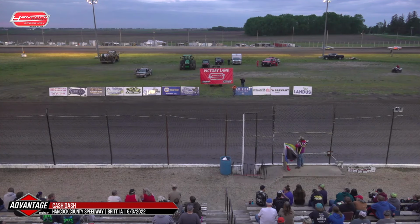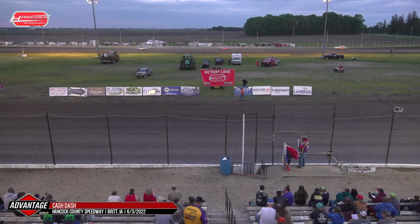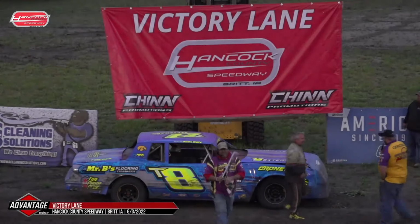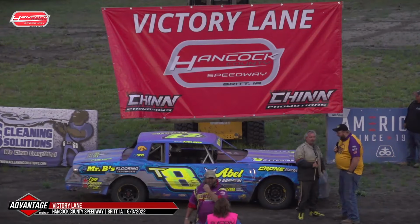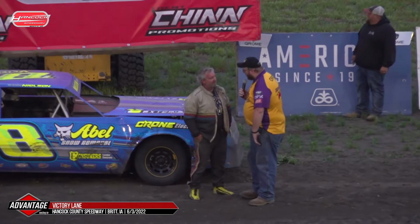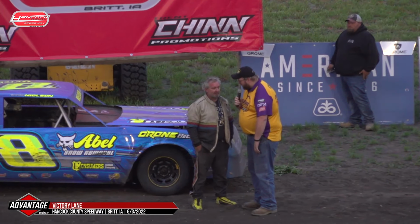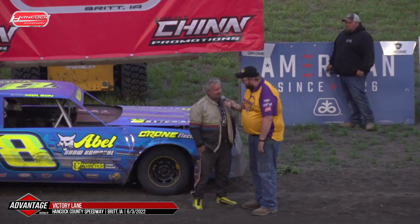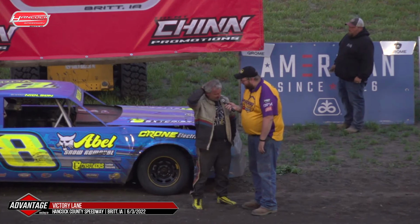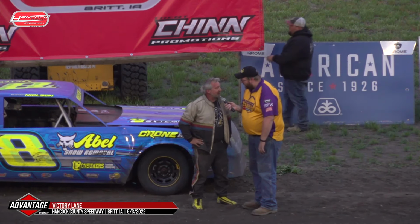Justin Jones at the bottom side of turn 4 up against the infield tractor tire. Well, Brandon, you picked up the extra cash here tonight in the Casey Nielsen Cash Dash and been running good lately. Picked up a win in Spencer a while back and now the Cash Dash. And what are you looking forward to for the future? I've got a little bit of work to do, but we're on the top and it seems to be the preferred line here. So we'll just try to be patient and work our way to the front.